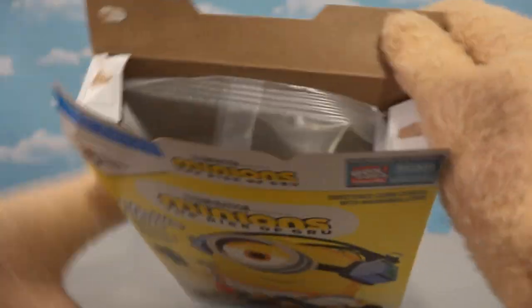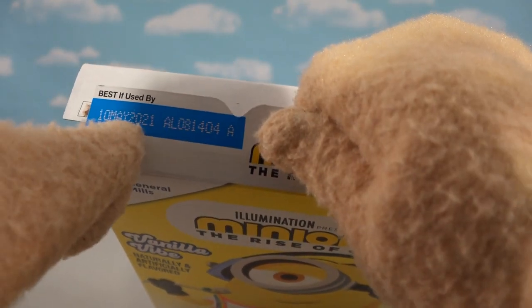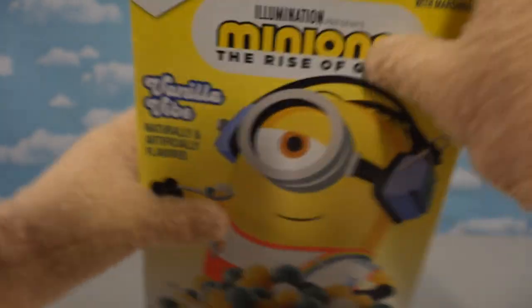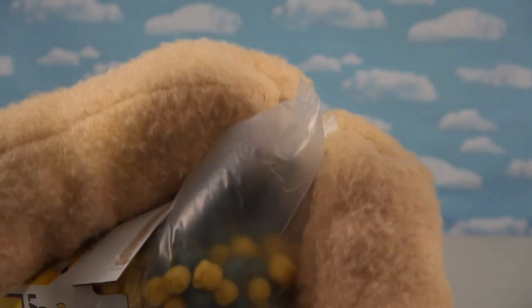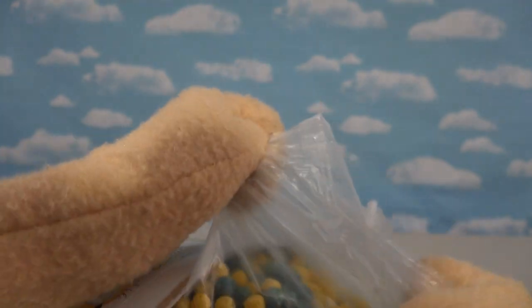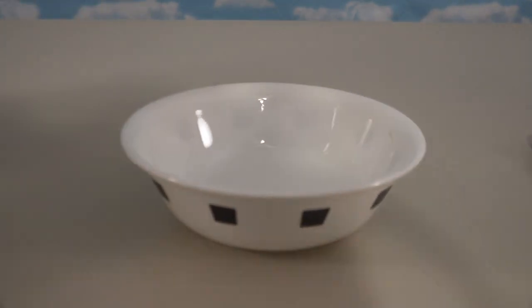And it's kind of sad because the movie doesn't come out till next year, and this box expires in May 2021, so I think the movie comes out when this box of cereal has expired. So before that happens, we're busting into this box. Oh, nice. We got our cereal. And we'll just get our cereal bowl out here. I kind of like that. And once we get our cereal in position, then we can commence with the pouring.